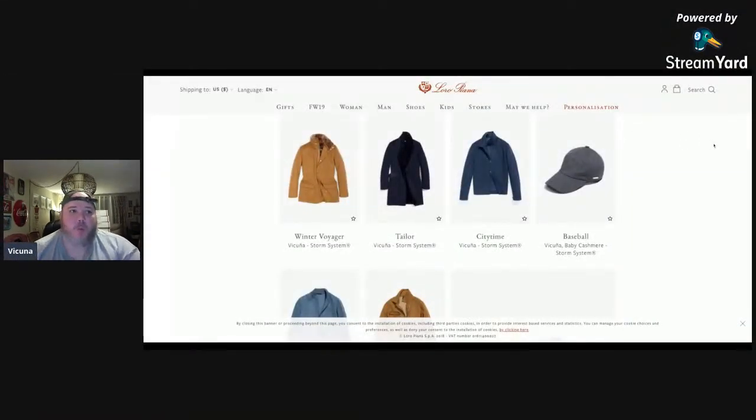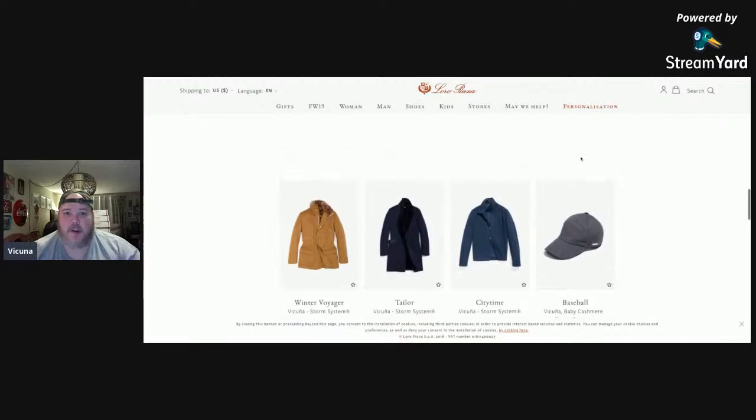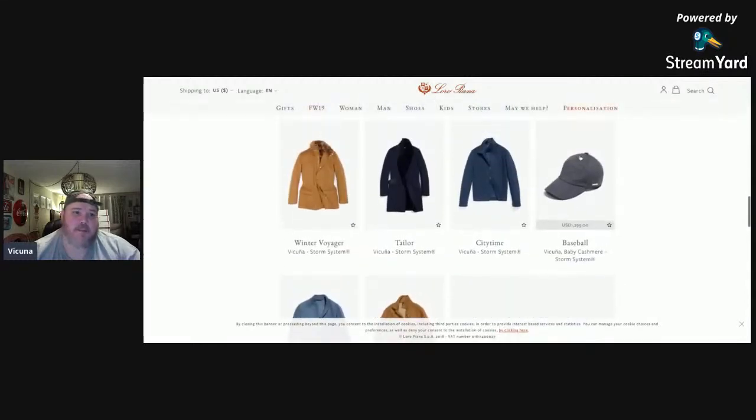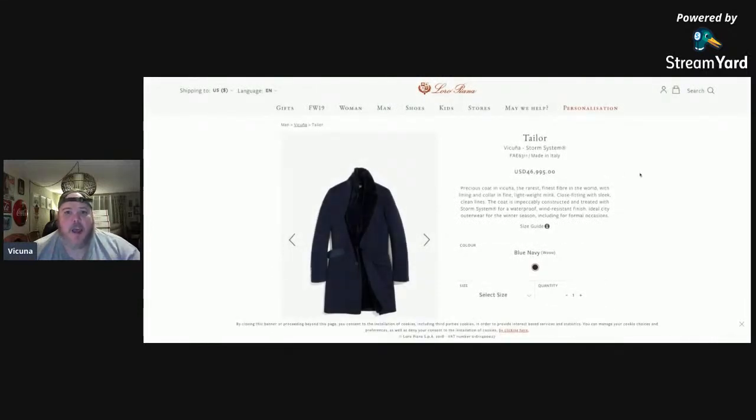So first we're going to go into Loro Piana's website here. So we're in the Loro Piana website here, as you can see, and they have a lot of goods on this. This is the most expensive piece I've seen here, is actually a jacket, it's like an overcoat here, and it's $47,000. And it has also like a lightweight mink lining and stuff like that, but this thing is crazy. Like, who would spend 50 grand on a jacket?